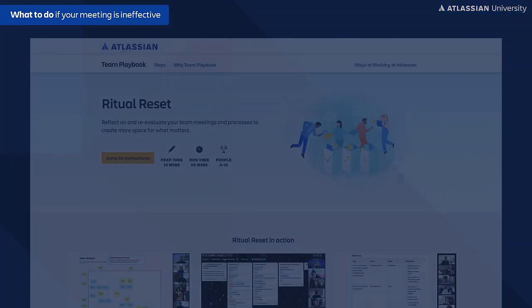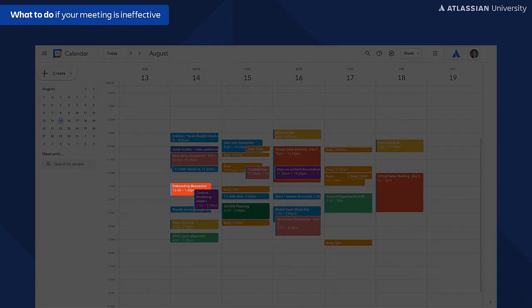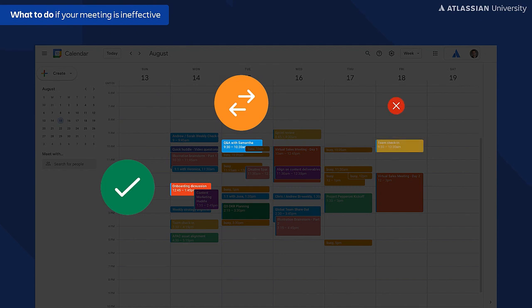Another thing you can do, and let's say it's a meeting that's on a regular basis, do what we call a ritual reset here at Atlassian. If you go to our team playbook, you'll find the ritual reset play. It's a fantastic play that allows you to take a meta view of your meetings and say, hey, if I were to re-examine all these meetings, what would I keep because I think they're super valuable? What would I maybe change because I still need that, but something needs to change? And ultimately, what should I get rid of? Maybe what could be more of an email? What could be async here?